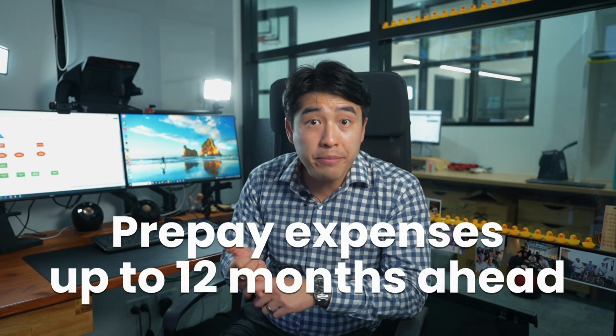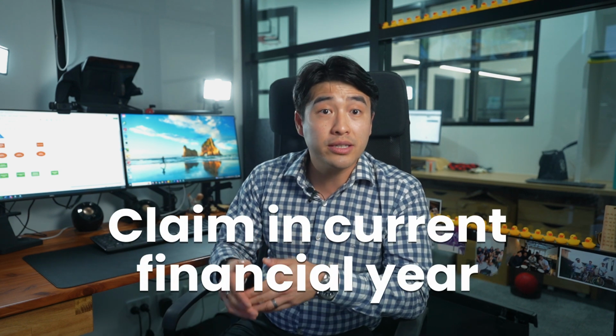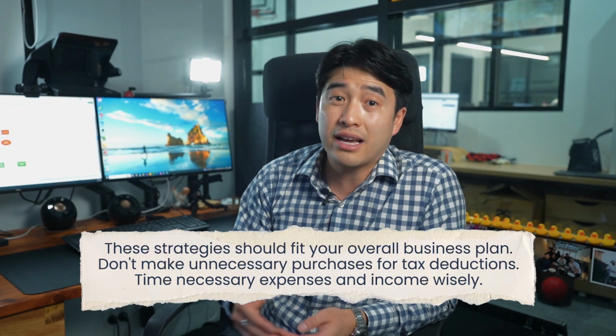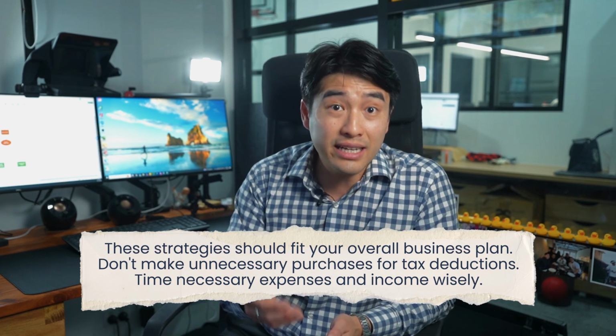You can also prepay up to 12 months of certain expenses like rent, insurance, or subscriptions, and claim the deduction in the current financial year rather than the next one. Let me just emphasize though, these strategies should align with your overall business plan. Don't make unnecessary purchases just for a tax deduction. The goal is to time necessary expenses and income in a way that benefits your tax position.